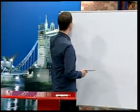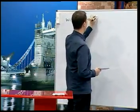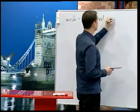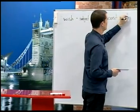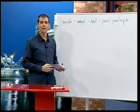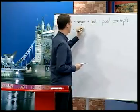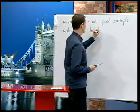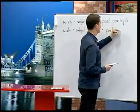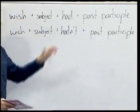Okay, the past perfect is used after wish when people make wishes about past actions. Let's have a look at this form here. We use wish plus the subject plus had plus past participle. So, wish, subject, had, past participle. And the negative is simply wish plus subject, all the same as above, and then hadn't plus past participle. Wish, subject, same as the positive, plus hadn't plus past participle.